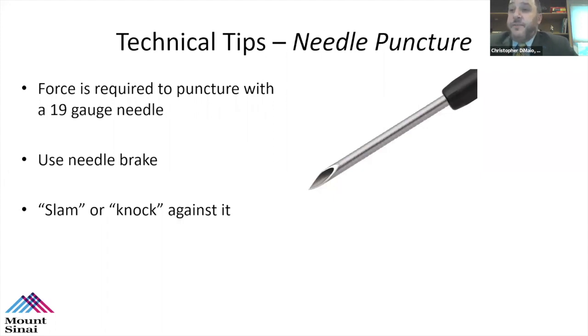And it can be very difficult to puncture with a 19 gauge needle. It can be particularly difficult to puncture through the thick stomach wall. And it can be particularly difficult to puncture through a cyst wall or through the pancreas. And you really don't want to go slow when you do this. You really want to have a rapid, dart-like puncture.